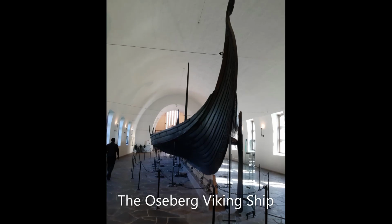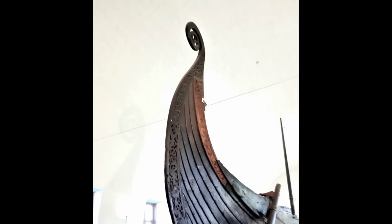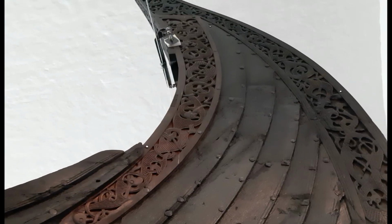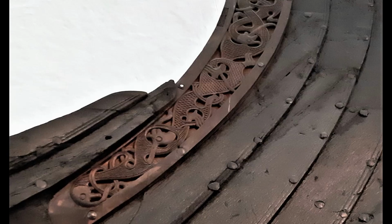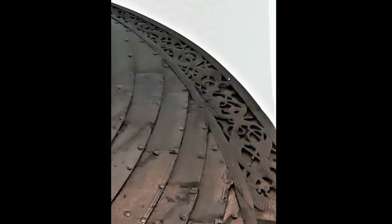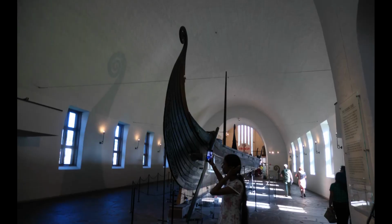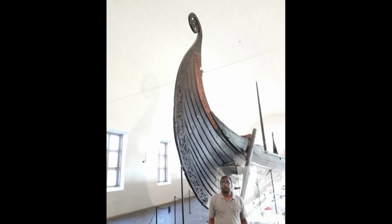The Oseberg ship was used as a burial ship for two women. It is richly decorated and was equipped with lavish burial gifts for the two women on board. These are the best preserved Viking ships in the world. All ships were built in the 9th century and were excavated from the Oslofjord region between the end of the 19th century and the start of the 20th century.